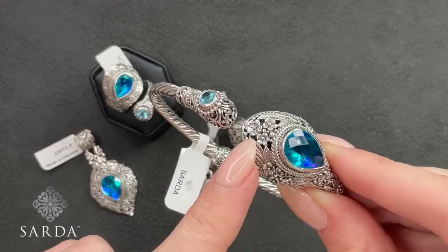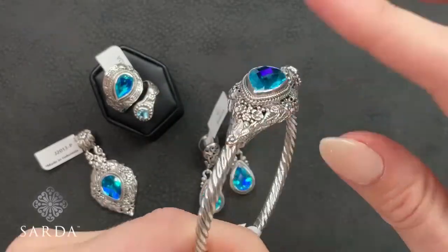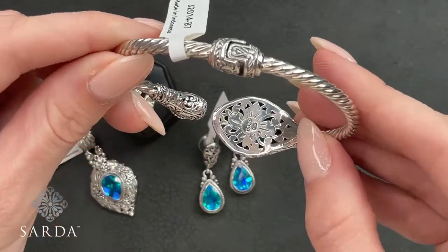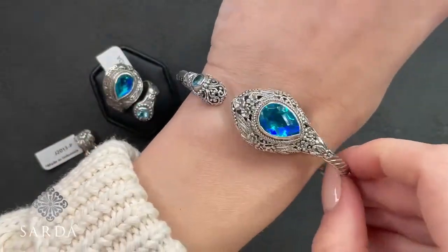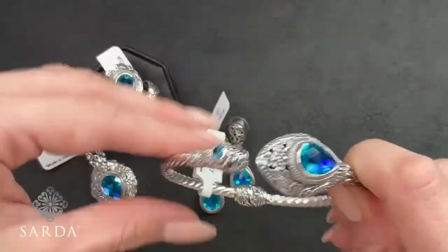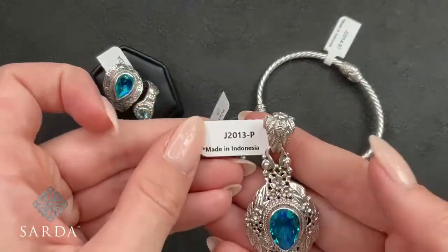I love these little fringe of peonies details, the leaves, and then the beautiful twisted cable. And then look at the floral details on the underwire. I love this asymmetrical look. It's so interesting. But I do love the flowers on the top there. It's very pretty. All right, pendant up next.